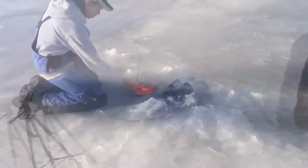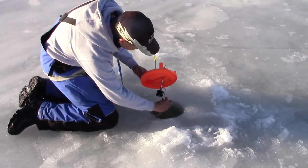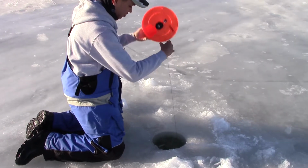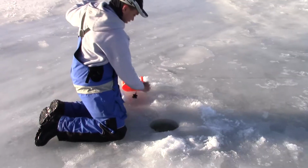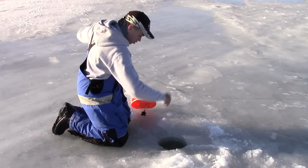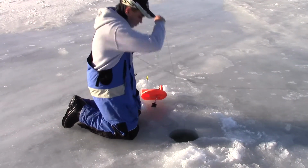Tip-up, just up. Oh, this one's screaming. Oh yeah. Oh my goodness. Got him. Ooh, this is a nice fish. This is a walleye, it's a good walleye. Come here, baby. Ooh. Like that.